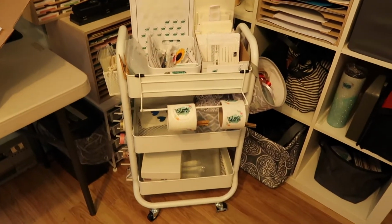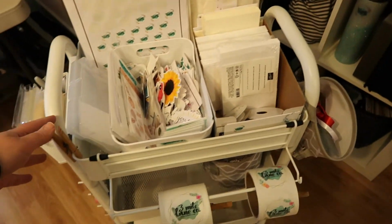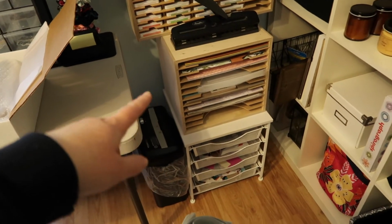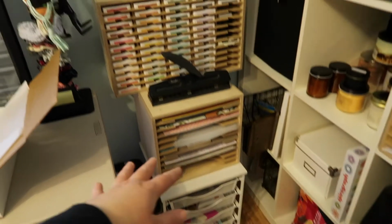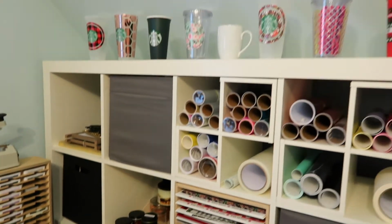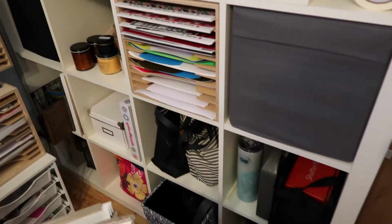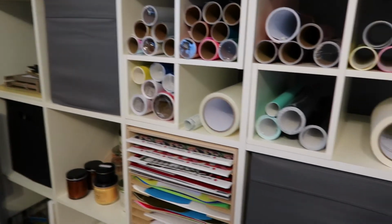Here's my rolling cart, which is really handy because I can wheel this over to my desk when I want to package over there. And it has all of my essentials. And then I've just got some paper, some extra HTV vinyl, and a cute couple scraps. I've got ink, my heat sealer, and then here's my shelves. Still not done styling, and still I want to get some more of these to hide everything else that's visible except for the vinyl, but that's a work in progress.